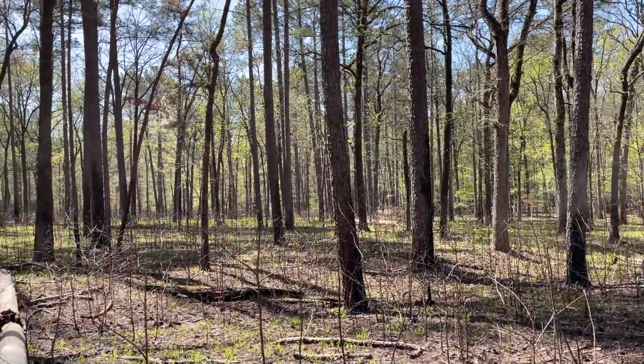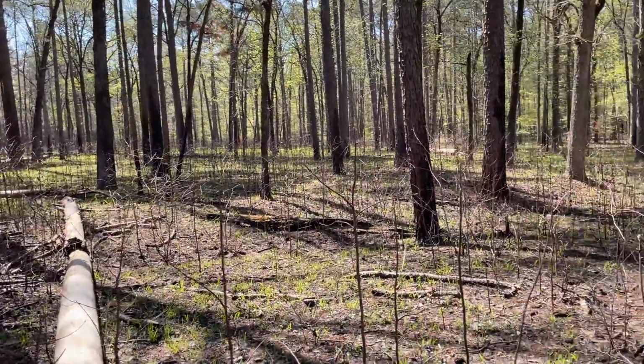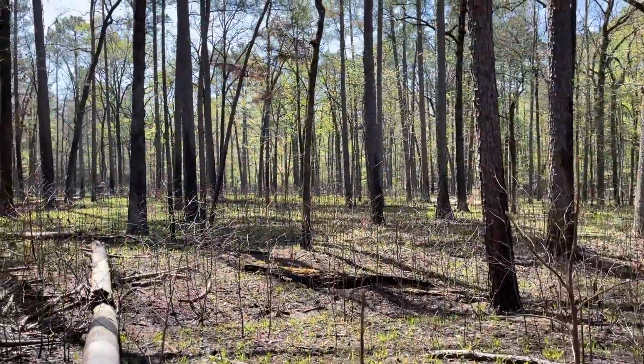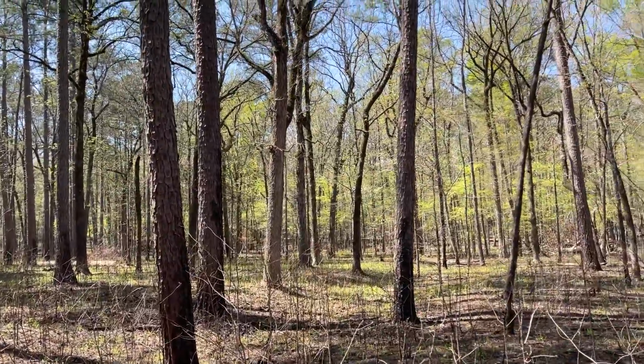This is just such a beautiful little patch of forest. Recently burned, but things are starting to grow back, so it's nice and green. Lots of dead trees to walk around. Feel pretty good about today.